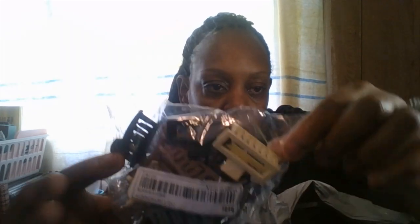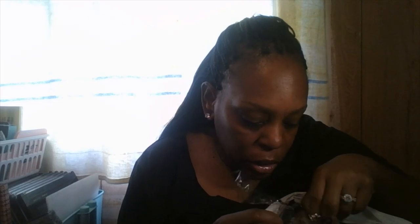Okay. Now the next thing is just these hair clips. They're kind of cute. They look so cute. I really like them. You get up to 12, maybe? 12 or 10. And they were under like $6. So you get one, two, three, four. I'm going to show you the colors.